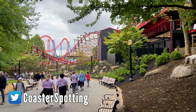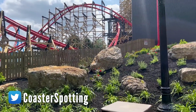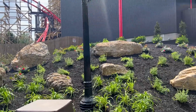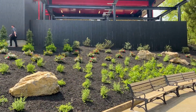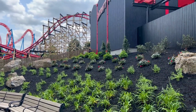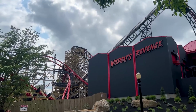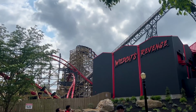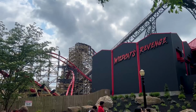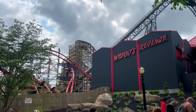So that's about it, I think, construction-wise. It's pretty much wrapping up. The only thing that seems to be really that needs to be done is the queue line. There's still some features in there. But all landscaping is done, the ride is done. I said everything would come together really quickly and testing would happen just a few days after the last piece of track. And I believe it was three days before testing started. So yeah, we caught about four test runs.